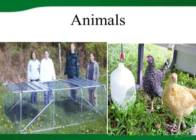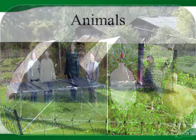Animals, chicken tractors. If you can keep animals to a specific area, of course they'll eat your garden too. But these chicken tractors, for example, are the width of a bed, and once you're done harvesting that bed, you can put the chicken tractor there and they'll clean it up, fertilize it for you, get the insects, all the weeds, whatever's left of the vegetables, and then you move them on from area to area. They're great. They'll eat anything, including your garden.